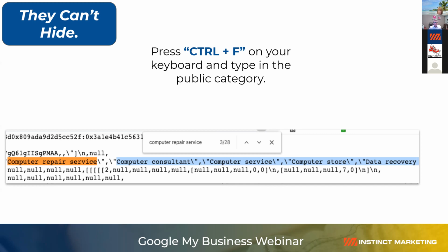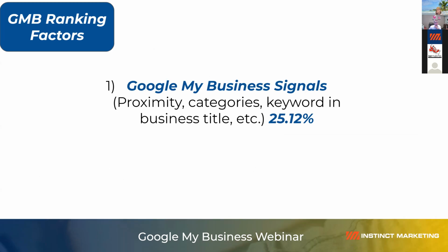It doesn't matter if they're a $1 million company, whoever they are, you can still do this yourself. And that's the power of digital marketing. That is also the most important Google My Business signal, because you're finding your categories. And when you find those categories and list them, now you have even more of a shot of getting that number one spot. And that's what we all want online.